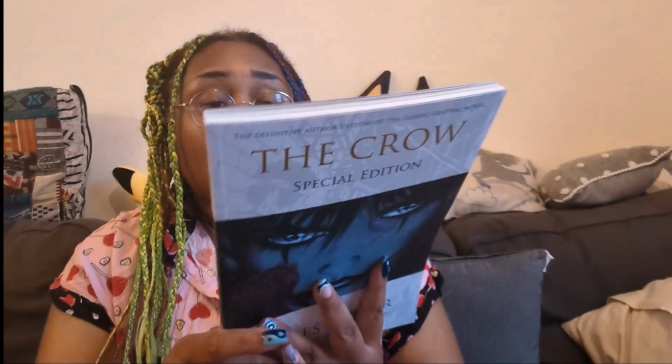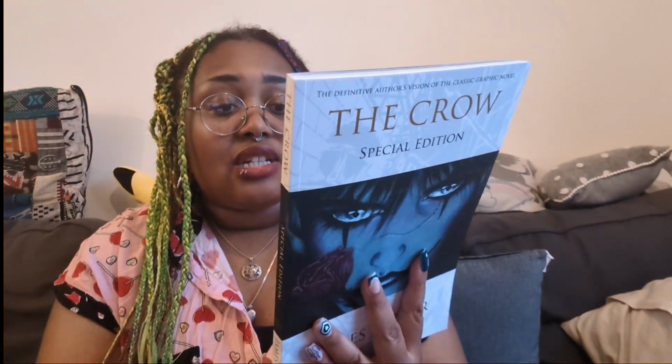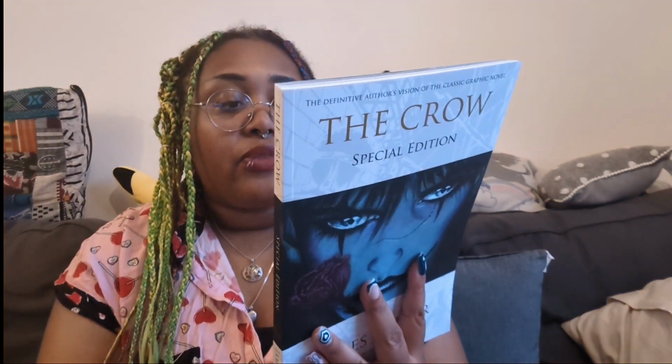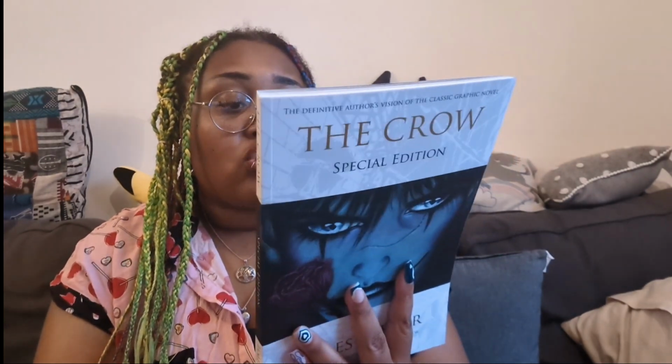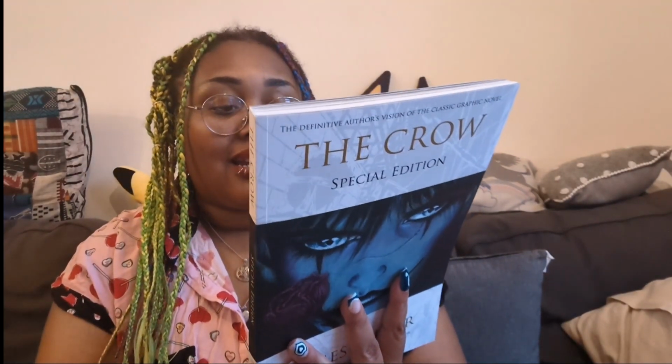So it says it's complete at last with 30 pages of never before seen artwork, including a new closing segment called Sparkle Horse and the touching new scene An August Noel, a new introduction by James O'Barr, and lost sequences restored using the artist's original technique. That's so cool. I'm really looking forward to diving into this and getting a better understanding of the story, because I do intend to go and see the movie when it drops.